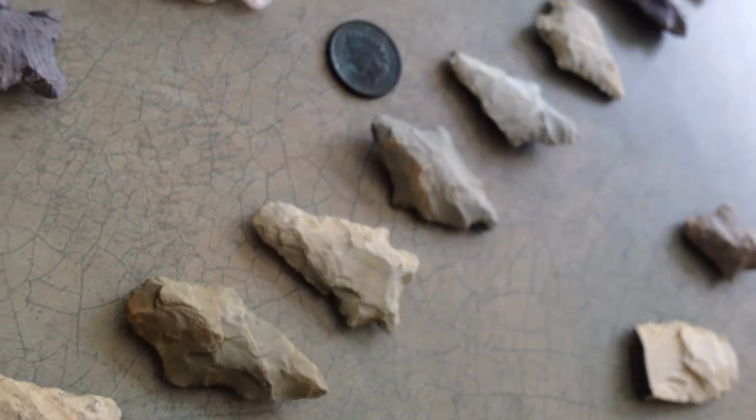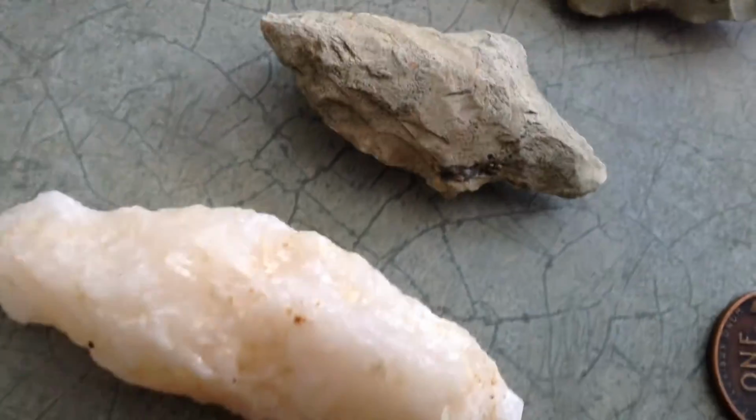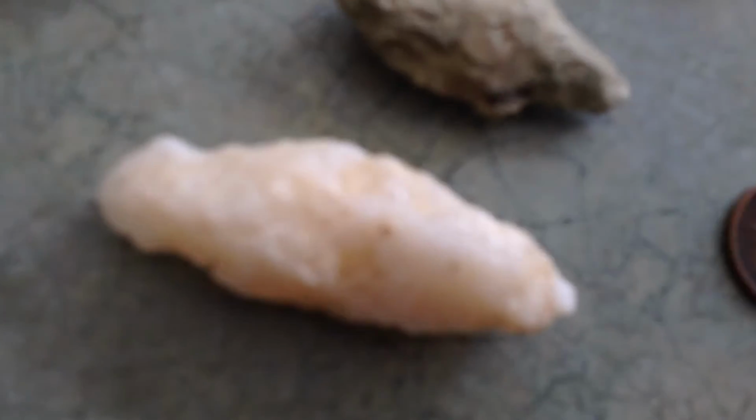I mean, look at this down the line. I've been keeping going right here. Look at these. These are incredible points. Great artifacts all together. Marl Mountains. Big piece of quartz.